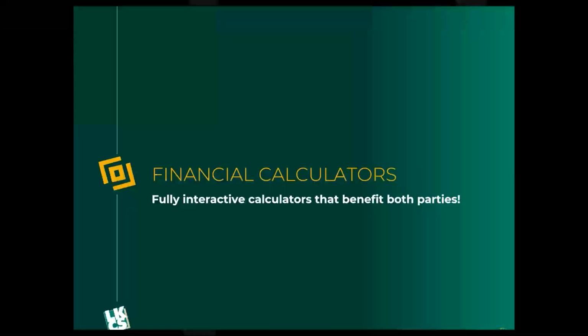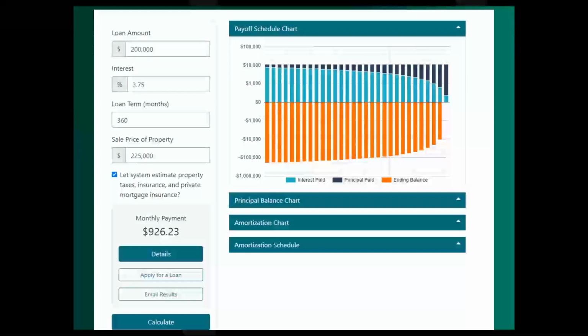Next, I wanted to talk about online financial calculators that we have available. These are a very common request that I see during my website meetings. And these calculators can offer benefits for both the user and your institution. For the users, obviously, it gives them some great tools directly on your website for planning their finances. But for you, it can actually be another powerful lead source for you to leverage.